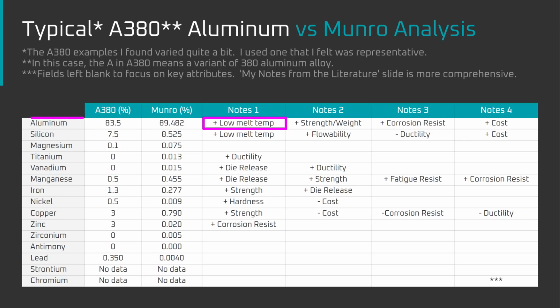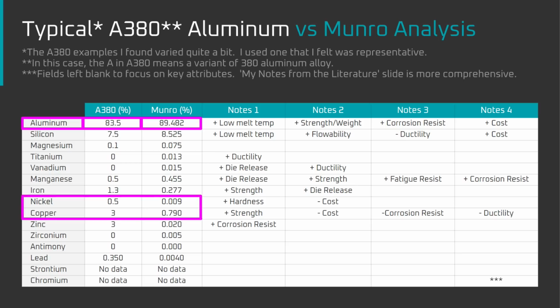Aluminum has a relatively low melt temperature, about half that of steel, making it ideal for casting. It also has a good strength-to-weight ratio and low density, making it a great candidate for vehicle bodies. A380 usually runs about 80 to 85% aluminum, whereas Tesla's alloy runs about 90% aluminum. This should make Tesla's alloy slightly cheaper because Tesla is using less nickel and copper.